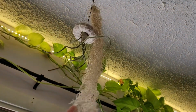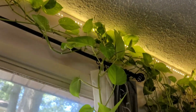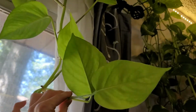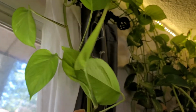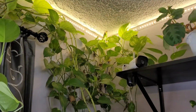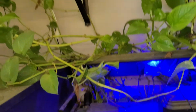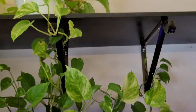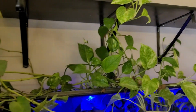Oh, Spanish moss and my little urchin air plant. Anyway, golden pothos. Look how big these leaves are. New leaf. And then continues over here. And guess where it's coming out of? Fish tank. Oh, and it continues over here. And up. It's doing so good. Oh, and it comes down over here too.